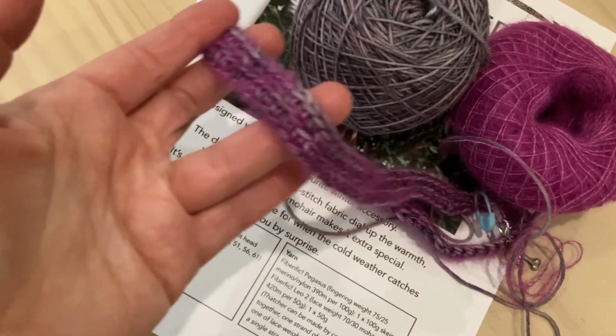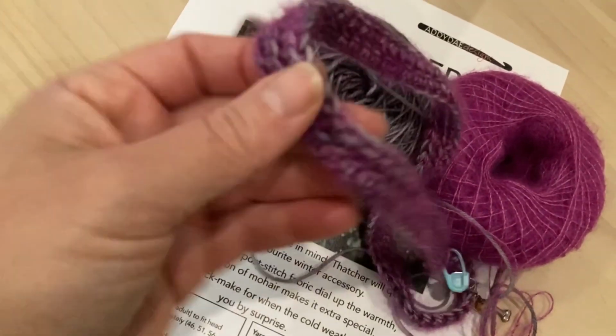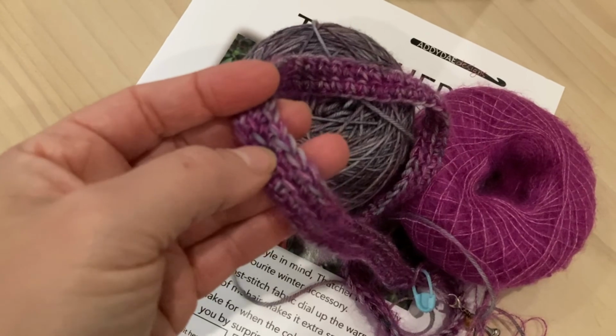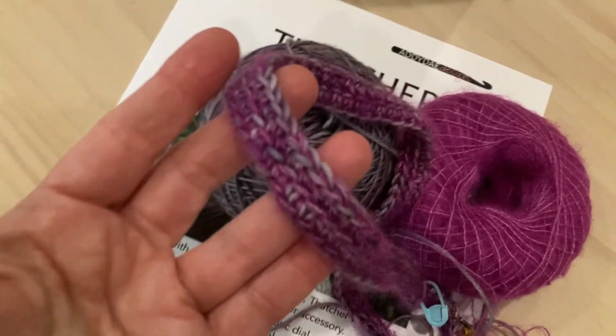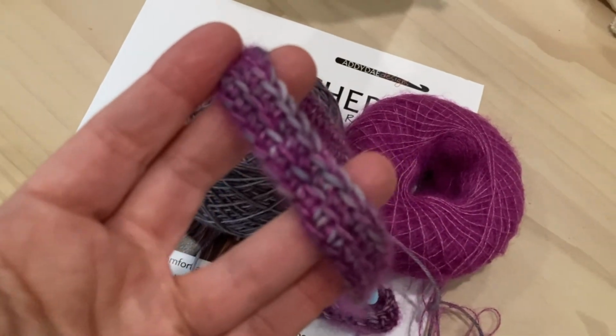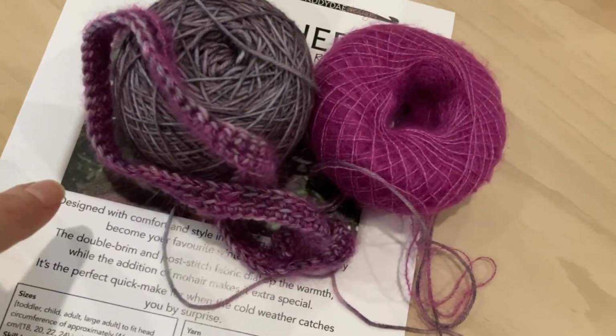This is going to be an easy one that I don't need to look down at. I also don't need to count. I'm working on the band, so I'll just be able to sit and hook away until it reaches the right width. Oh, camera's not working too well there. Anyway, you get the idea. So that's one project that I'm working on.